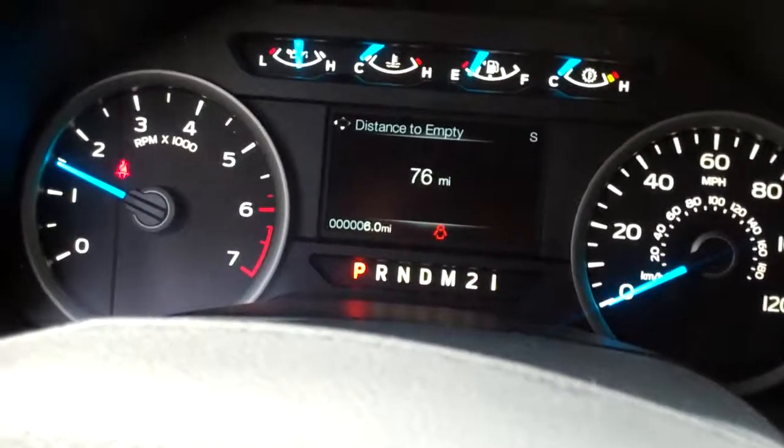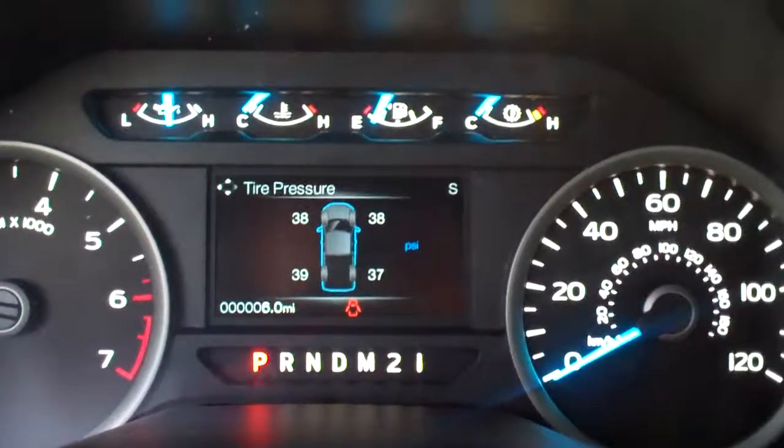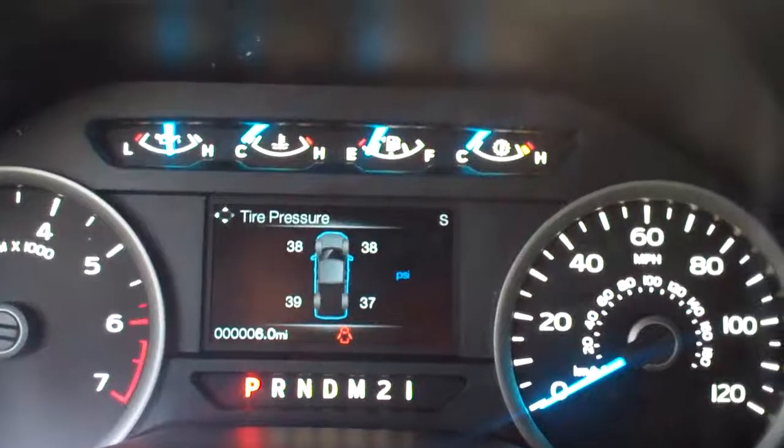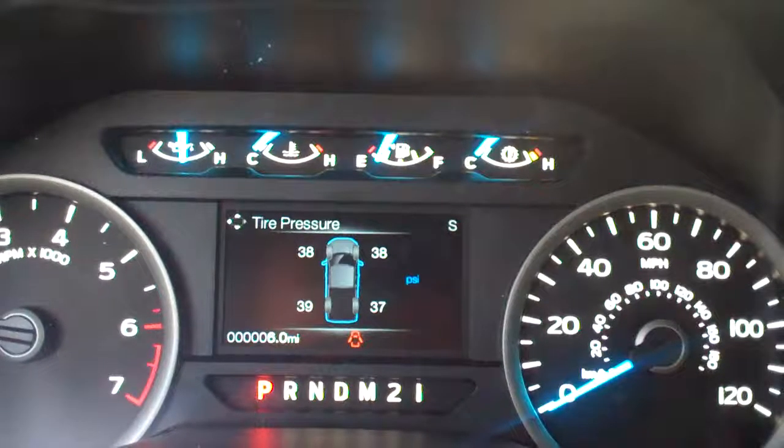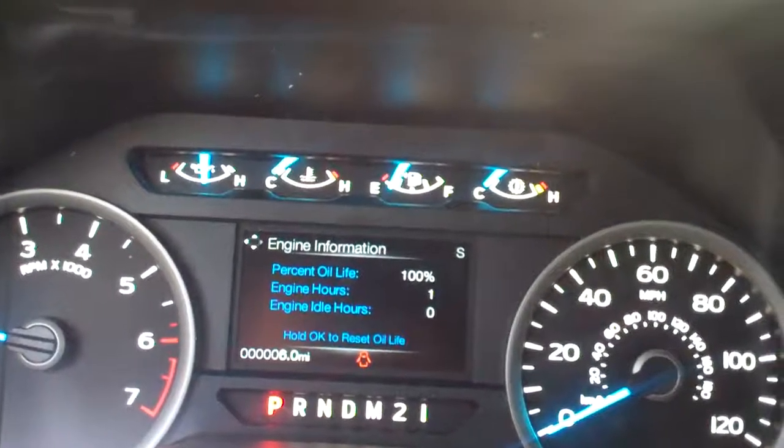you got your miles to empty, your transmission temp. Look at that, that is new to Ford, your tire pressure, and exactly what your pressures are at that moment. Miles per hour, and then all your engine information. Lots of great gauges as well.